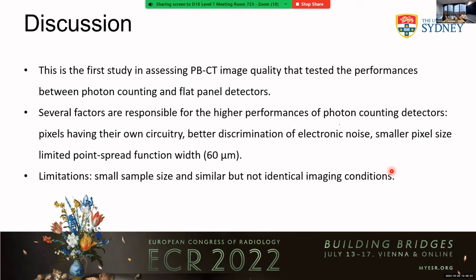So this is the first study that assessed PBCT image quality between photon counting detectors and flat panel detectors in the setting of breast imaging with PBCT technology. Several factors are responsible for the higher performance of photon counting detectors, but spatial resolution is probably the one that affected this type of visual assessment the most.